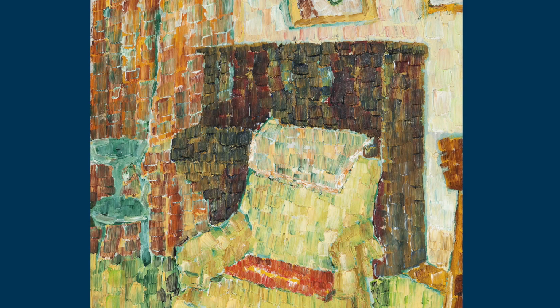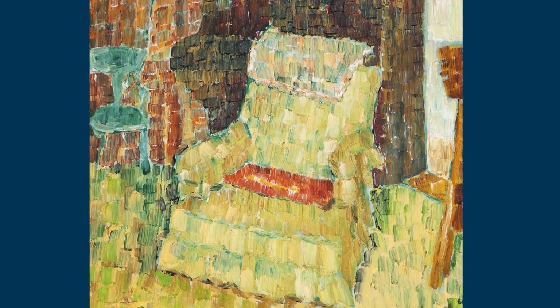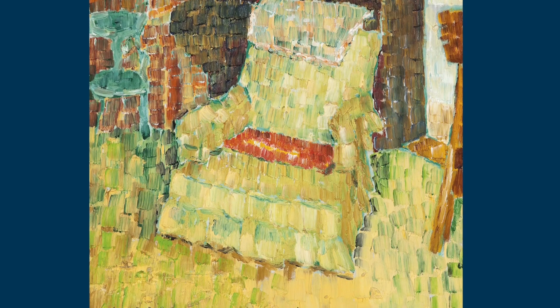But what does the painting show us? First of all, we see a chair in the centre of the composition, which seems to have gained a life of its own and has risen. It's levitating in some ways.